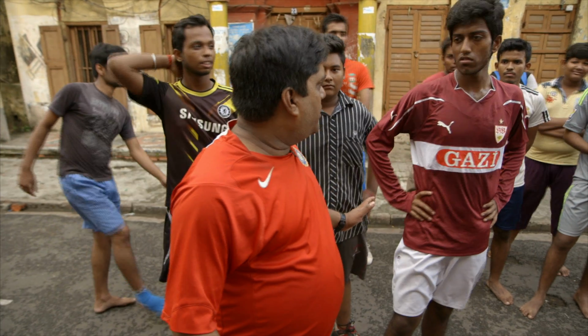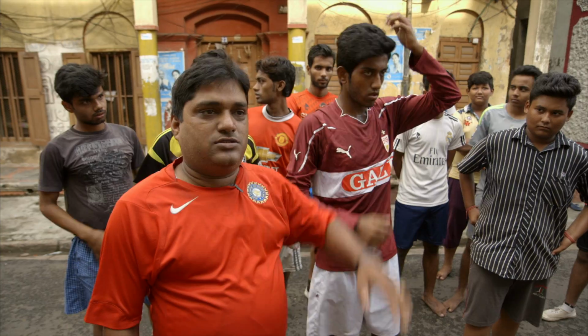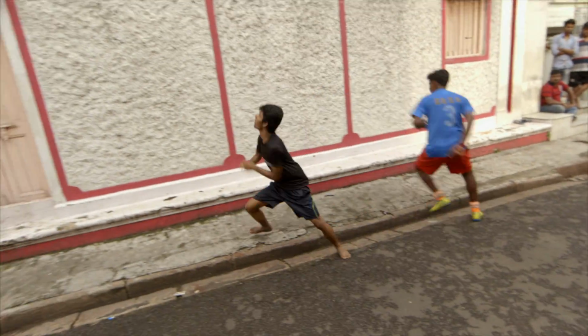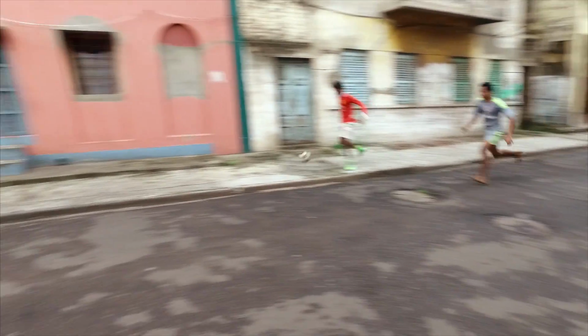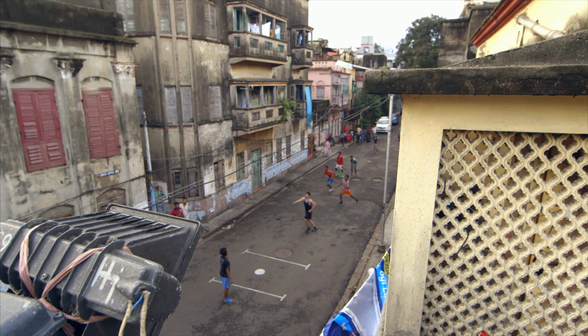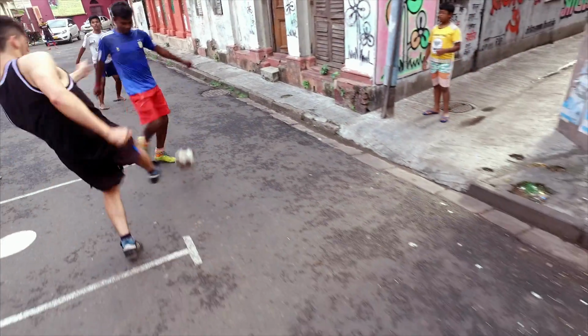Is there any rule, boys? No? You can't put balls in the houses. Oh, okay. That's a good rule. Nice. So, this is lane football. It's well organised with proper clubs and tournaments. You can spot the more ad hoc games though. If you're lucky, they might even let you play.